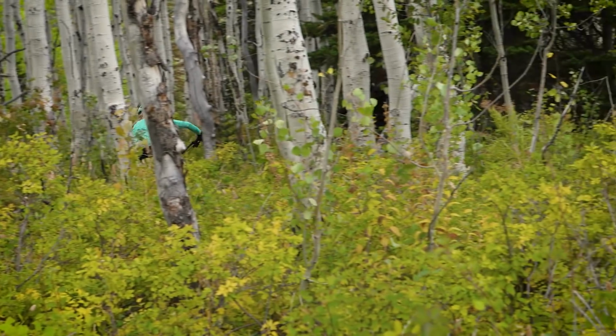It's only got 130mm of rear travel. It's a 66 head angle for that kind of travel. I wouldn't say it's cutting edge, like a 64-degree head angle. Oh, it's safe is what you're saying. There we go. And there we go again.